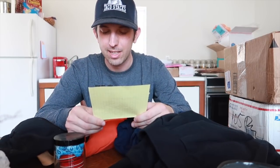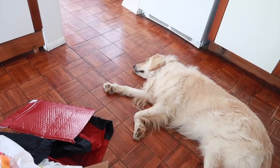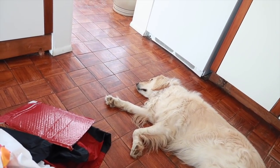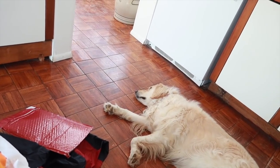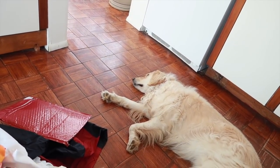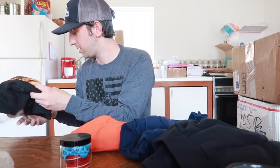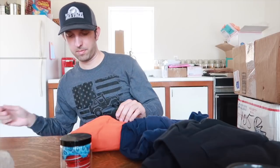Enjoy, Eric. Let Salsa have a sniff of the package. That's Salsa right now. She wants a sniff of the package. I think she's tired of chewing on tissue paper right now. But we will see if she sniffs this package. Not sure what that logo is. This is a UPS logo. I know that one. I gave it to Salsa.